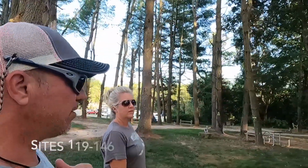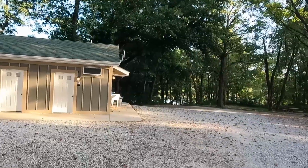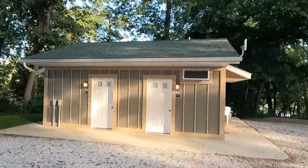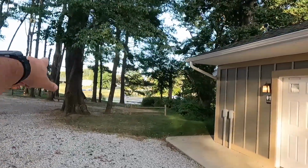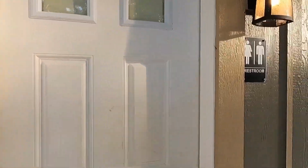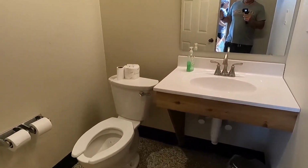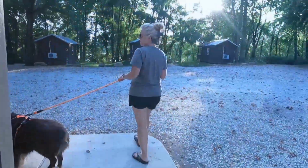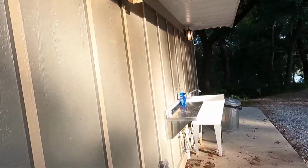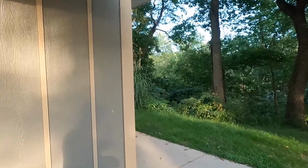So we're entering the tent and cabin rentals. Let's check and see how clean the bathrooms are. You can see up right there is where the main station is. Both of these are men's and women's. Okay, shower, bathroom, everything looks pretty clean. They have an outdoor sink area, so if you're cleaning your fish or washing your dishes.